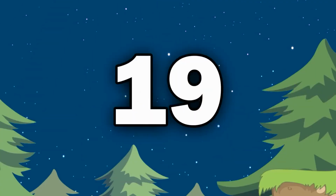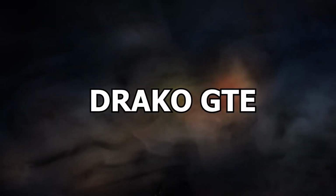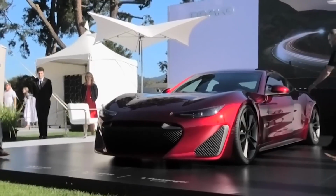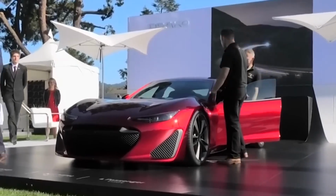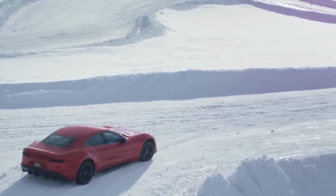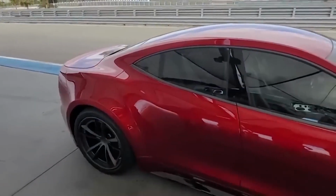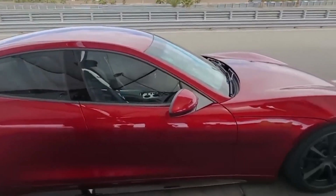Number 19. Draco GTE. It doesn't make much sense for manufacturers to produce top-of-the-line petrol or diesel vehicles these days. Many car buyers are all about electric vehicles, but most car buyers still want something special, and the Draco GTE definitely ticks that box.